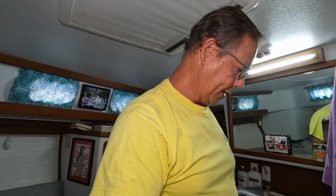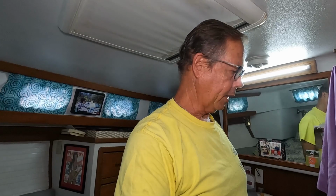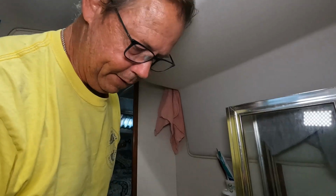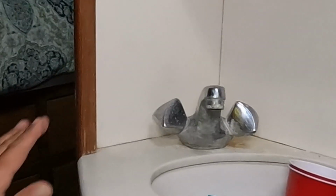Hi. Still working on the replumb. And I thought we'd be moving on, but Shorty decided we needed a new faucet in the pit. So, this is what we've got.